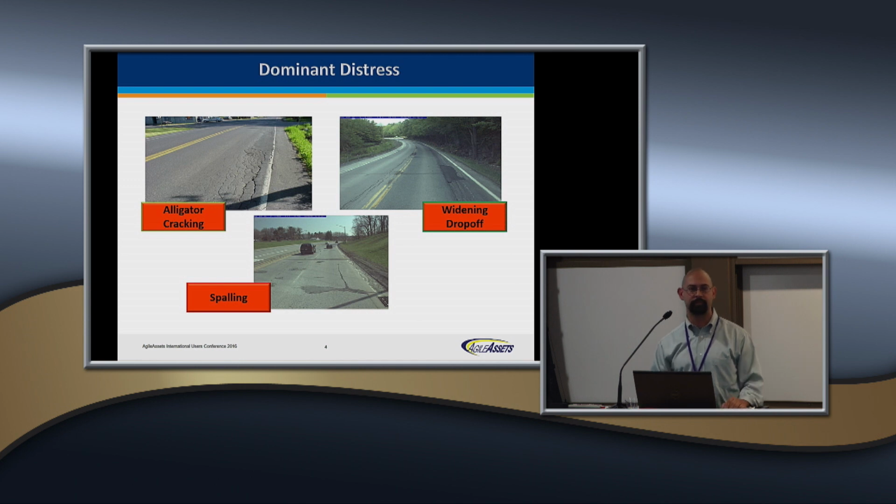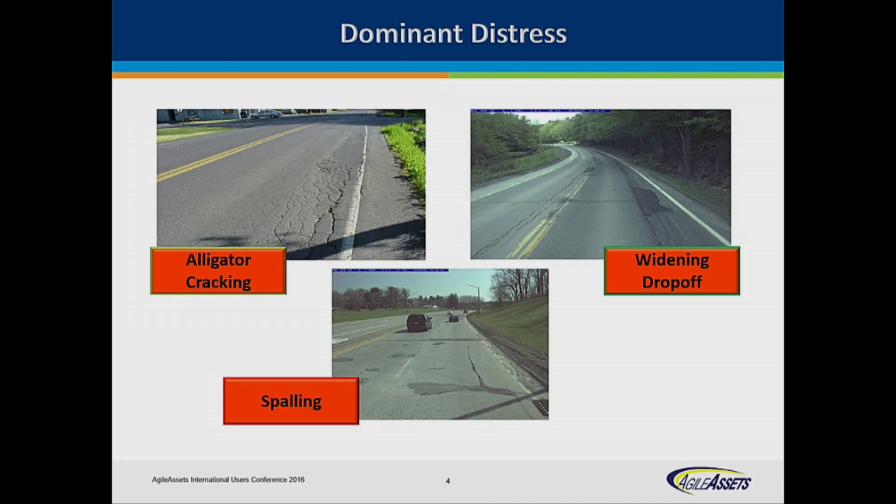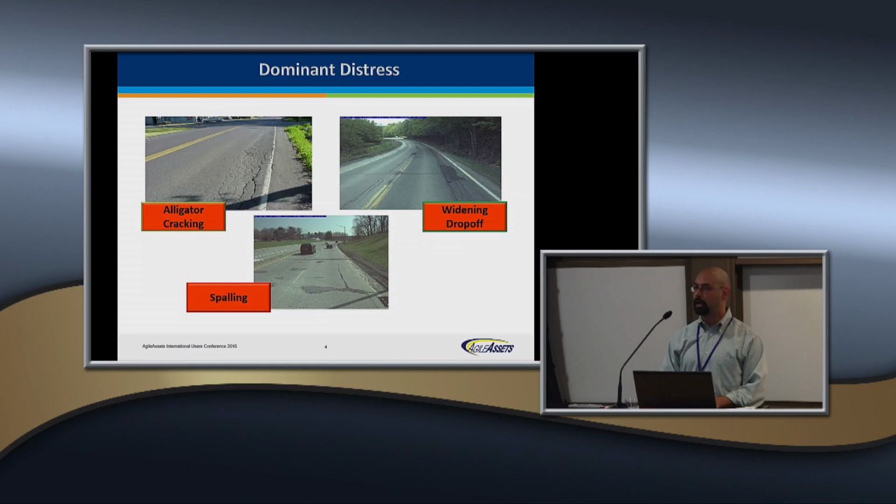The other thing that we collect besides the cracking, just the general cracking index, is the dominant distress. These are things that you can see from a windshield survey that would indicate to you that there are problems with your base or your subbase. Those include alligator cracking for asphalt pavement, spalling for PCC pavement, which is a different kind of failure mode, and widening drop-off, which usually is used for PCC with asphalt on top.